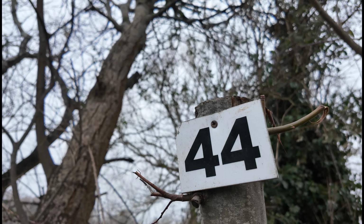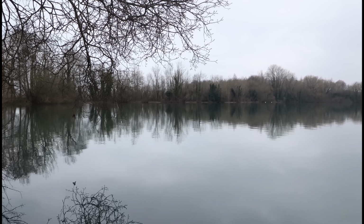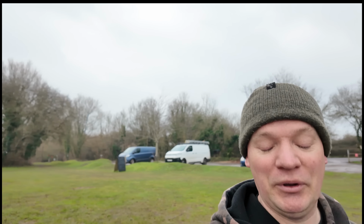So I've plonked myself in swim 44, and we're just about to get set up. I've got the bivvy up, the rods haven't been out yet. I haven't even put a lead about to see what's out there, but we've got some of the Fox team turning up tomorrow. We've got Mozza joining us tomorrow morning, and Ben and a few others coming down for a bit of a look at some new Fox kit. So we'll have a look at some of that as well, give you a sneak preview of some of the stuff that's going to be hitting the tackle shops this spring.